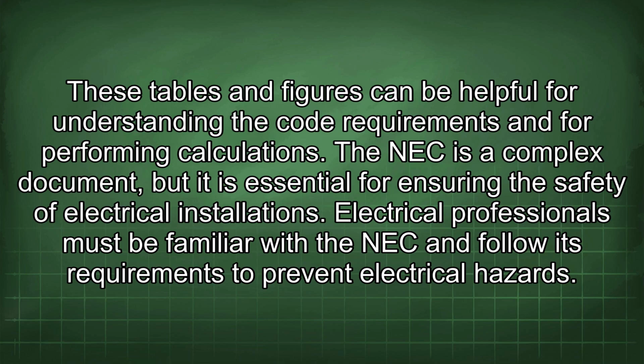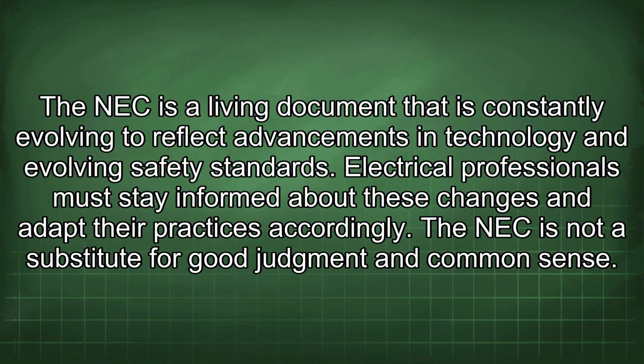The NEC is a complex document, but it is essential for ensuring the safety of electrical installations. Electrical professionals must be familiar with the NEC and follow its requirements to prevent electrical hazards. The NEC is a living document that is constantly evolving to reflect advancements in technology and evolving safety standards. Electrical professionals must stay informed about these changes and adapt their practices accordingly.